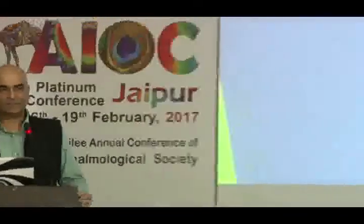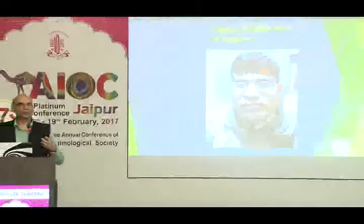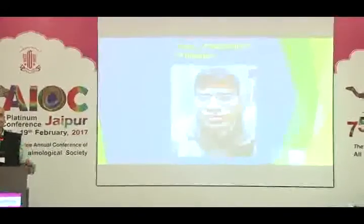Important is it's gaining more acceptance now. And I've been doing these lenses for quite a long time. Options available for the refractive surgeons. This is one of the weapons in your armory. But I guess the more you use, the more you get familiar with this, it starts becoming one of your favorite weapons.